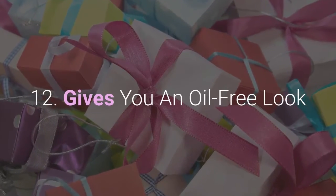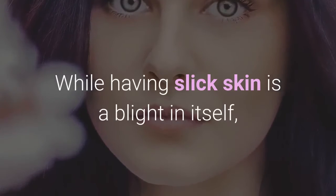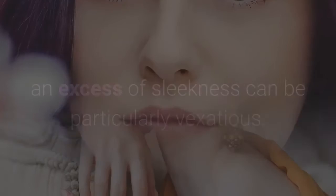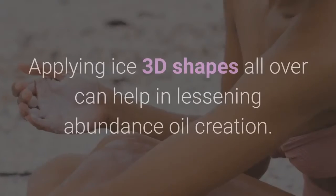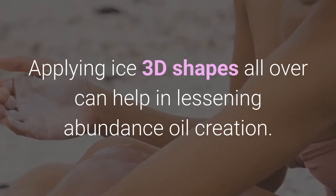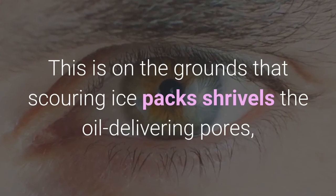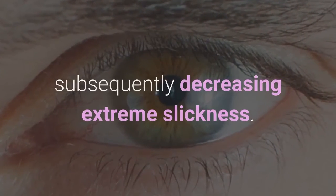12. Gives you an oil-free look. While having slick skin is a blight in itself, an excessive sleekness can be particularly vexatious. Sleek skin is regularly inclined to episodes. Applying Ice 3D shapes all over can help in lessening abundance oil creation. This is on the grounds that scouring ice packs shrivels the oil-delivering pores, subsequently decreasing extreme slickness.